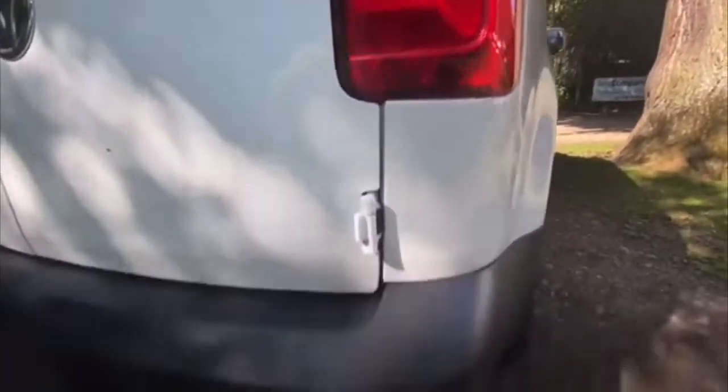Right, so let's work our way down the driver's side now. So, tail light is nice clean condition, there's no damage, everything looks spot on. And the driver's side panel, as you can see, is exceptionally clean. Look and see if we can see any marks or dents. Nothing at all. It's really clean.